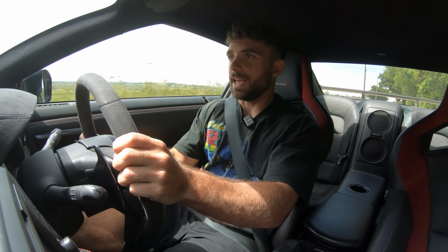When I'm in manual mode, when you're accelerating from lower revs, there is a little bit of turbo lag that you kind of just have to be aware of. So we're at 3,000 RPM, third gear, there'll be a bit of lag. But then the race to the red line is absolutely nuts. Like when the turbos spool up, it just goes.